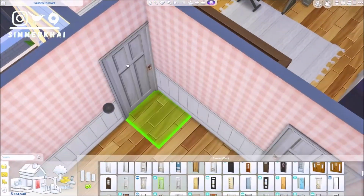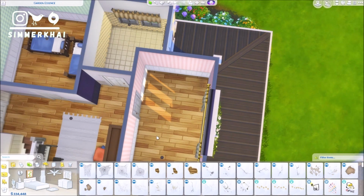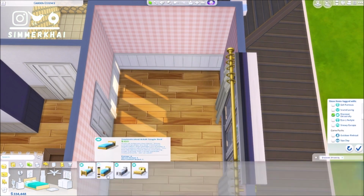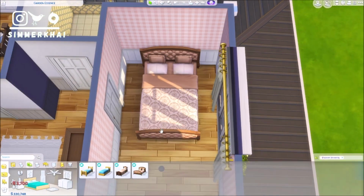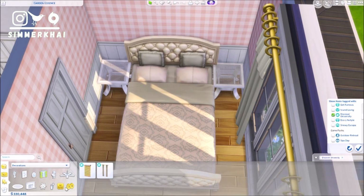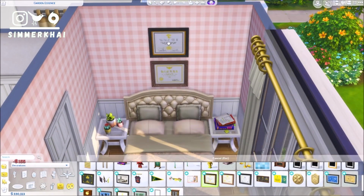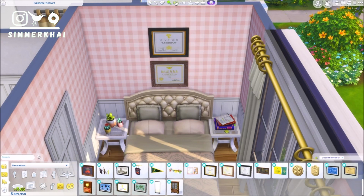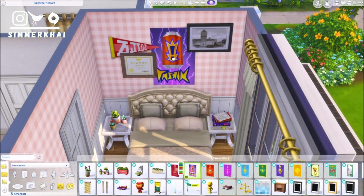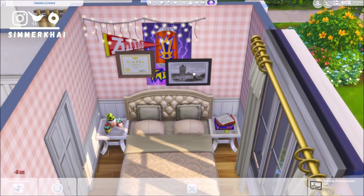But anyways, over here is going to be the daughter's bedroom, who is in university. And I imagine that this daughter is the spoiled brat of the family, so there is a walk-in wardrobe just for her and also the parents. But her room is very pink in color and she is into photography and fashion, so I added in, I think, a camera from the Moschino Stuff pack and a couple of photographs here and there to make it look like a proper photography student's bedroom.